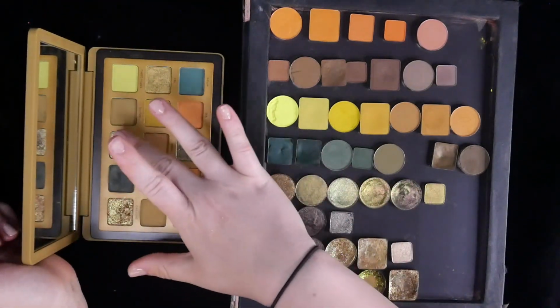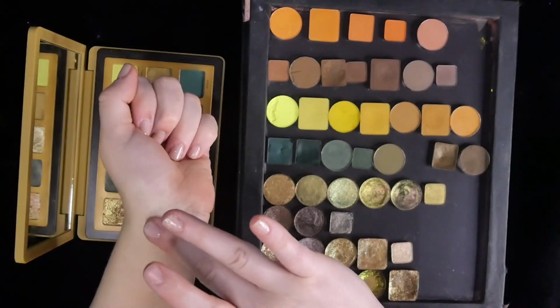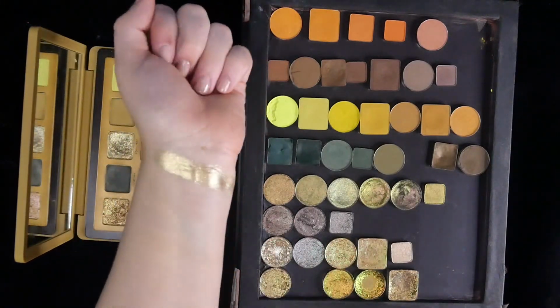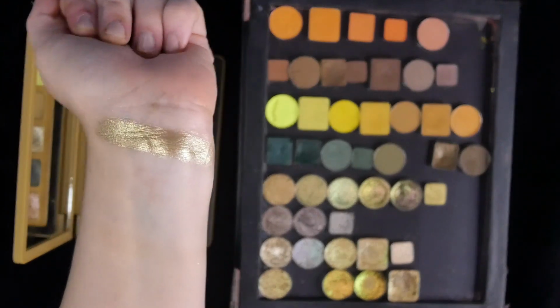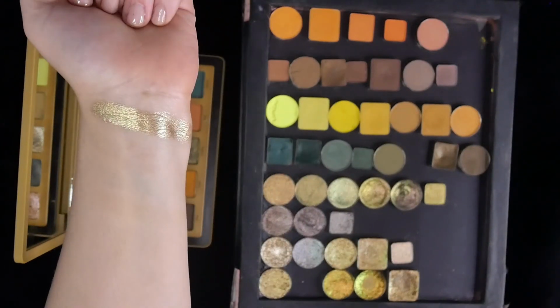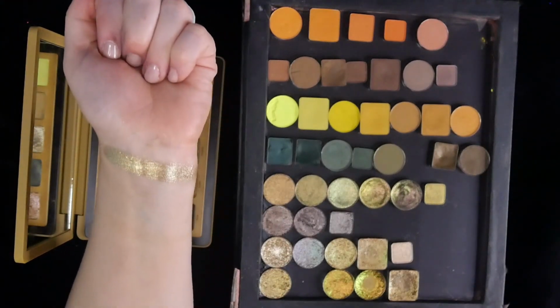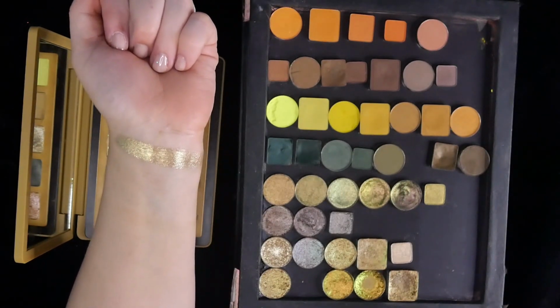Okay, this next shade, Komorebi, was surprisingly difficult to find comparable shades to in my collection. It's probably my favorite shade in the palette. And just look at the way it reflects light. It's also so sparkly. I've used it a few times on my eyes at this point, and I love to apply it as a wash because you see all those different colored flecks of sparkles. So anyway, it was hard to find potential comparable shades to this.